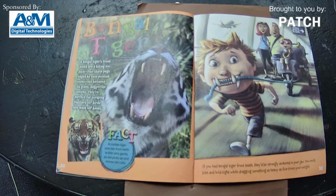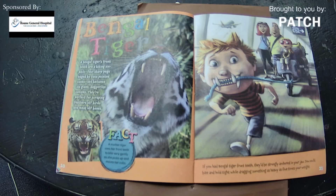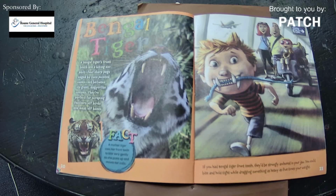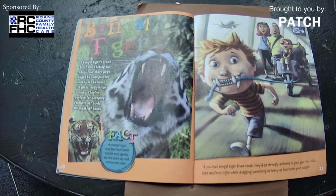Bengal Tiger. A Bengal tiger's front teeth are a biting six-pack, 4 sharp pegs edged by twin pointed cones set between its giant dagger-like canines. They're perfect for scraping feathers off birds and meat off bones. A mother tiger uses her front teeth to bite very gently as she picks up and moves her cubs. If you had Bengal Tiger front teeth, they'd be strongly anchored in your jaw. You could bite and hold tight while dragging something as heavy as 5 times your weight. Whew, that's some super strong teeth.